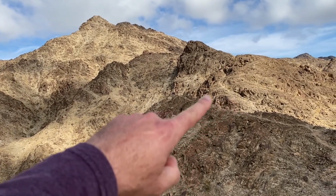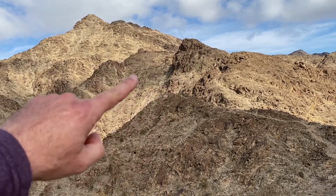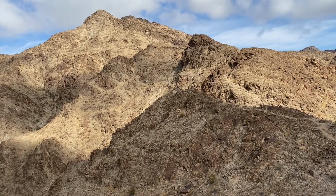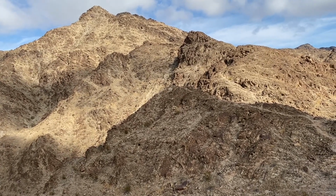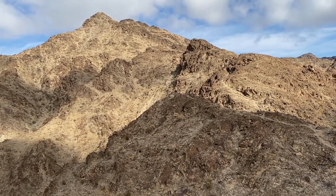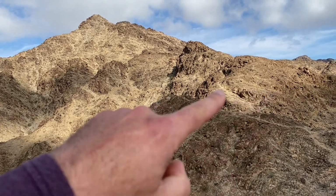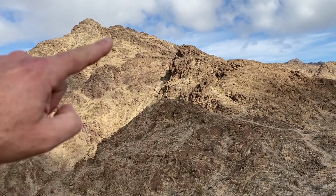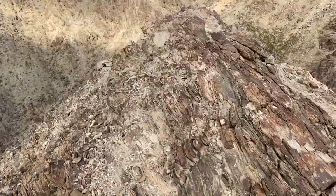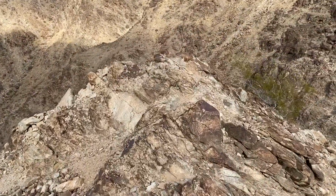Once you kind of get to about this point, the climbing gets significantly more difficult. I would say there's several class 3 scrambles. There are cairns that'll kind of tell you the way, but I've found that sometimes that hasn't been the most preferred route for me. And so I've chosen to kind of just go right up the rock face up to these peaks. All right, I just want to kind of show you what some of the path looks like so you know what to expect.